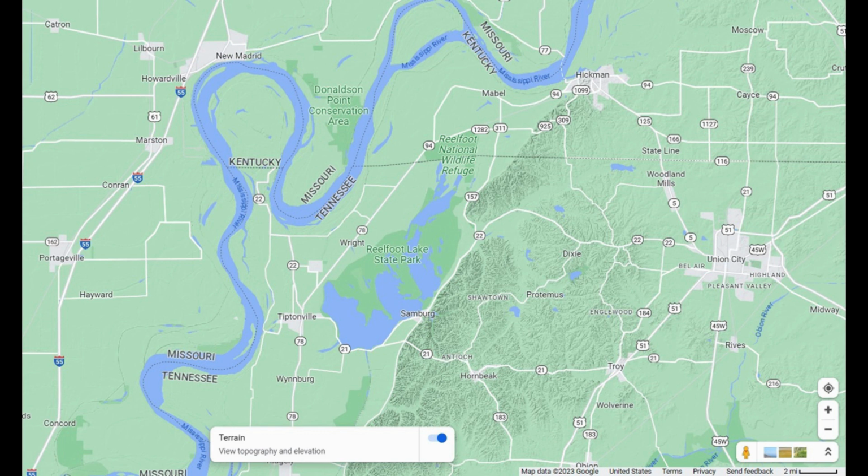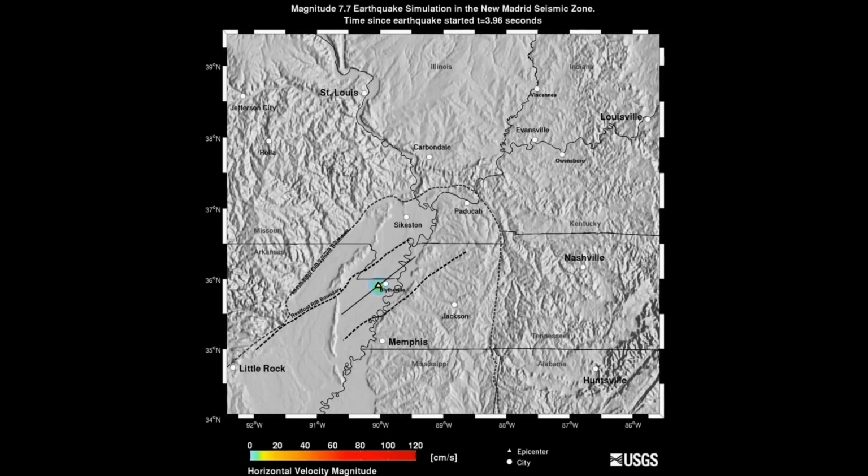They also reveal that these earthquakes were felt as far away as Boston and Washington, D.C., which are close to 900 miles away from these epicenters. This is a simulation made by the United States Geological Survey of a 7.7 magnitude earthquake occurring in roughly the same location as the largest of the 1811-1812 earthquakes. It shows how the seismic waves would travel through the region.